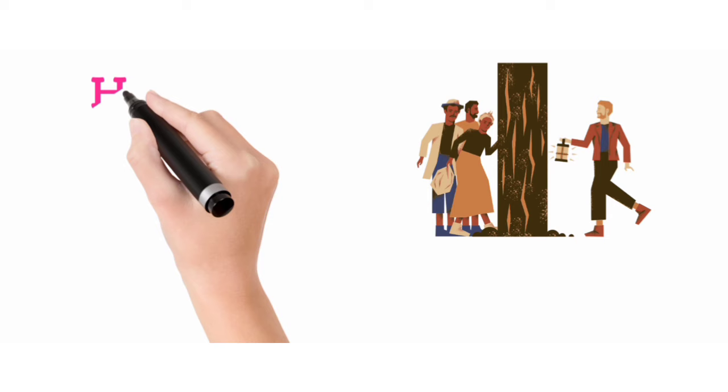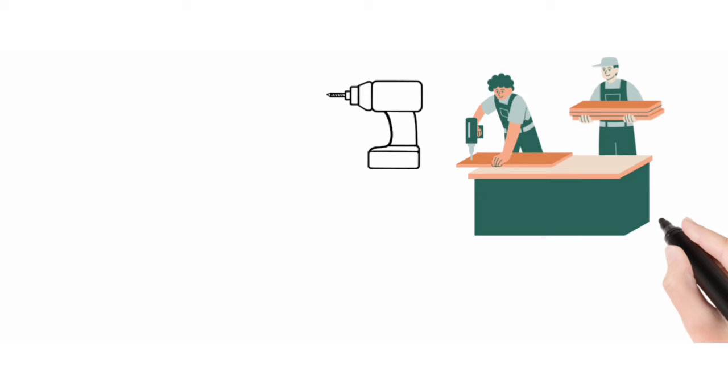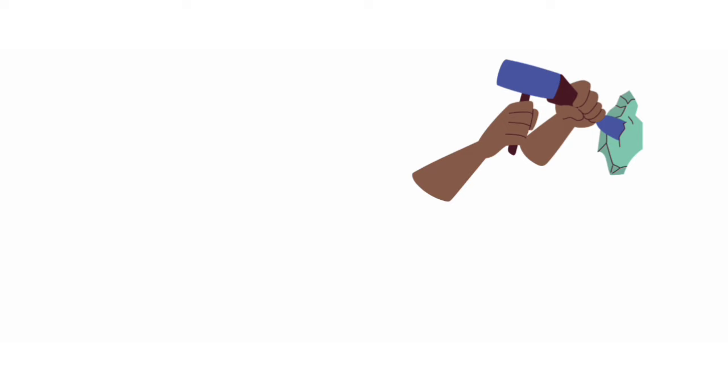Hide. The children played hide and seek in the backyard. Drill. The handyman used a drill to create holes in the wall. Hammer. The carpenter hammered nails into the wooden boards.